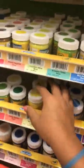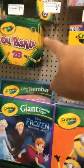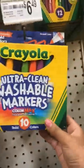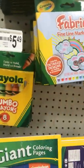Oh, we have fingerlings. Cool. Oh my God, that's creepy. That's creepy. These are paints. These are oil pastels. We had them at our school. We use this. Oil pastel. We have markers. Color. They have holes. Oh, wow. Okay. These are fabric fine line markers. So, me too. That's why I was just showing them.